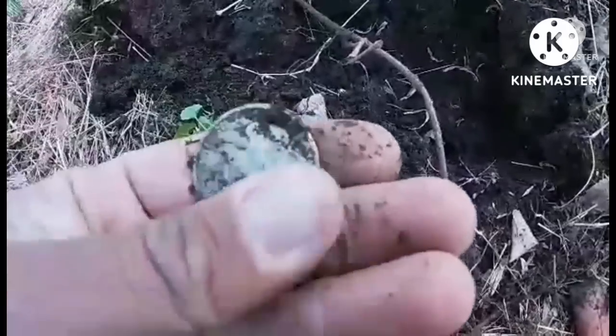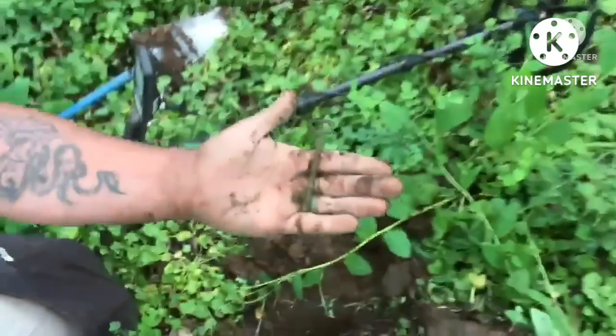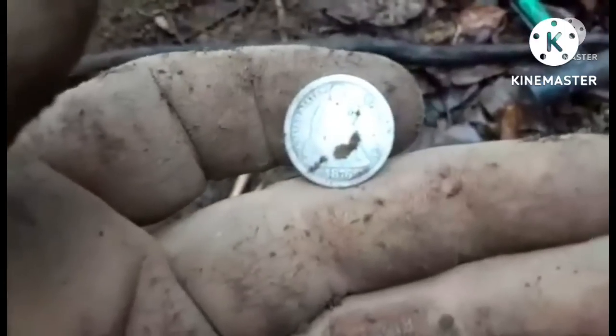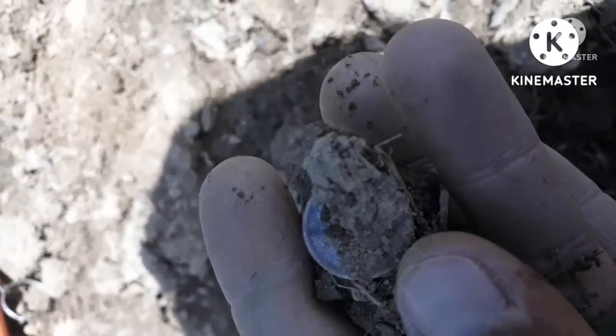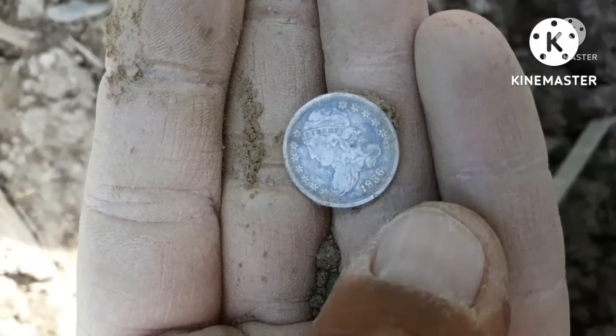It is. It's a walker. Look at that baby. Yes! That's amazing. I never found one that big. Oh my goodness. Oh my goodness. Yes!